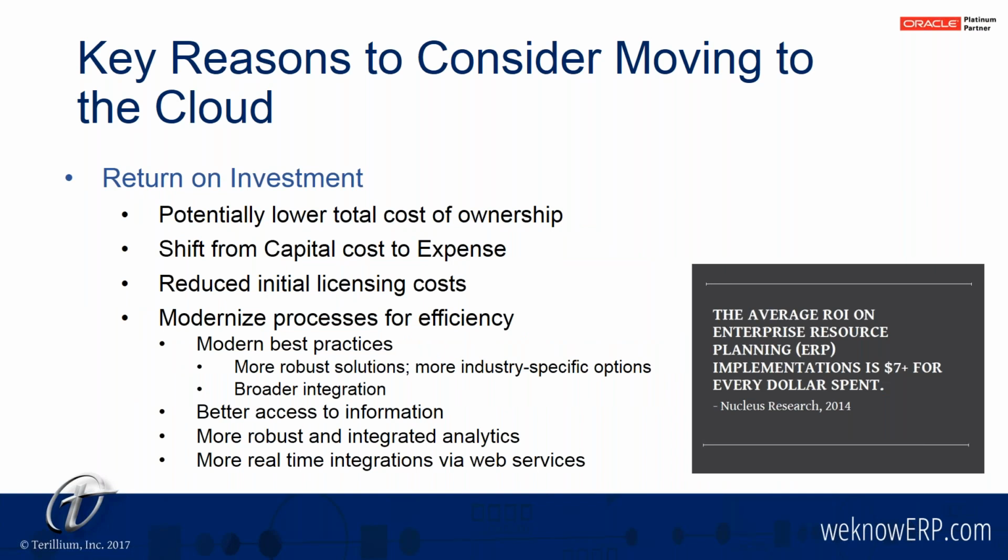And the number one reason that people look at cloud is really trying to get lower costs. It's just the trade-off of running your own data center versus moving it off. That's primarily what people are thinking about. But potentially lower costs, I'm going to say, not necessarily. You've got to look at your particular scenario.